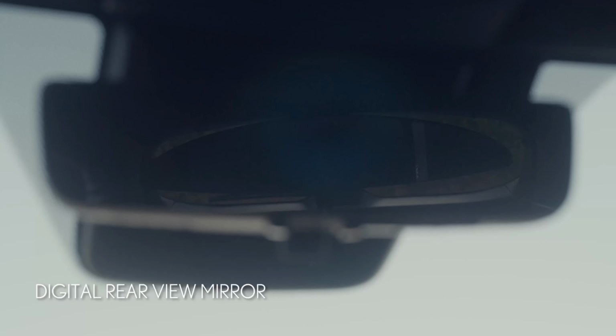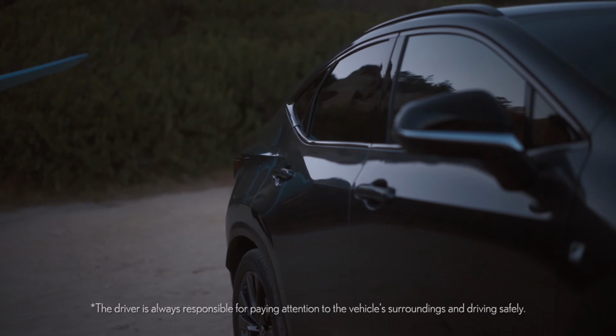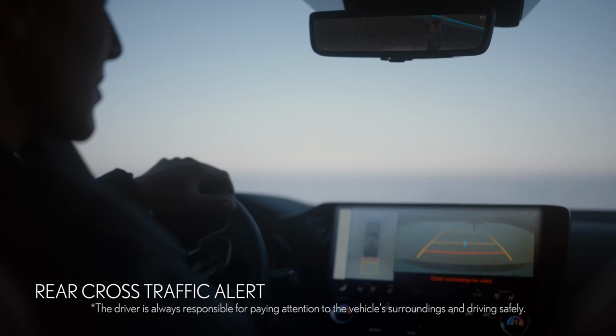Also, it's probably going to be easier for you to get your hands on one of the turbo models like the regular NX 350 over the hybrids. That's something else to keep in mind.